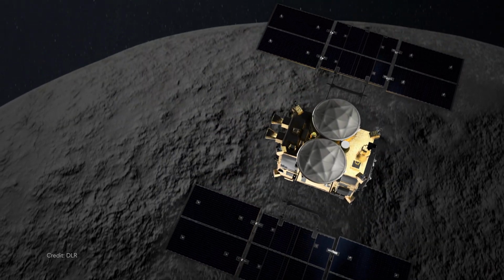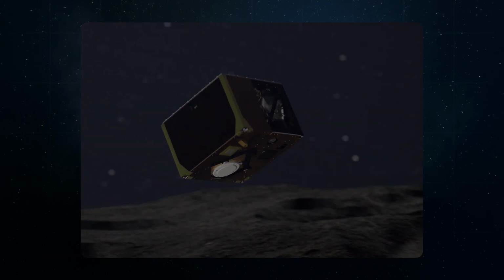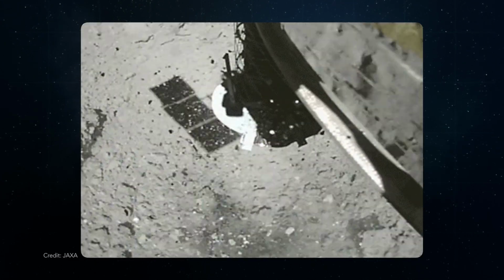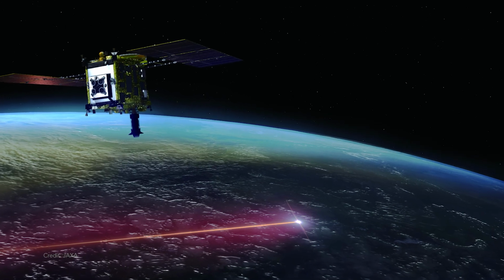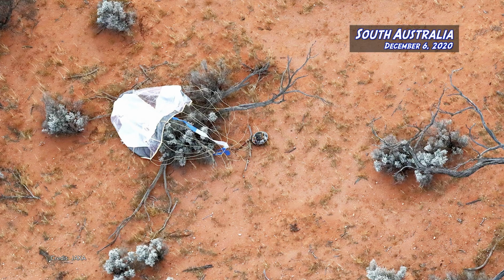They visited this asteroid, and they actually landed 2 rovers on the surface to help them figure out where they wanted to sample, and then brought the samples back here to Earth in December of 2020. Our partners at the Japanese Space Agency sent us a box full of samples from Ryugu.